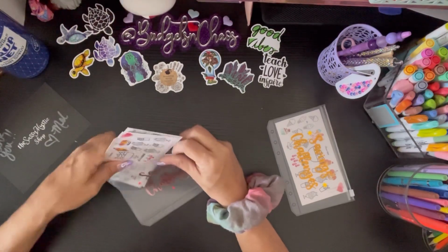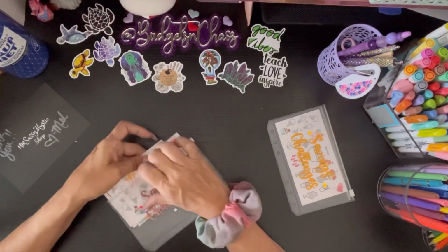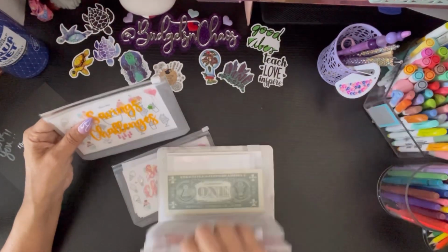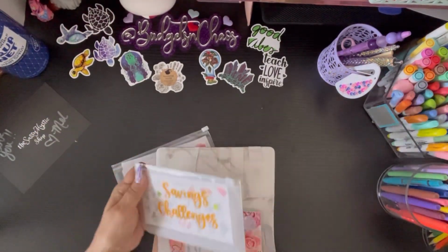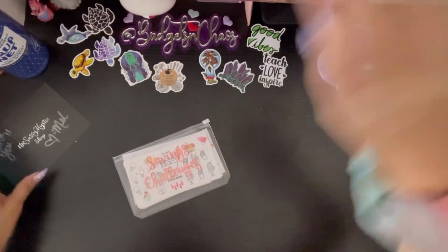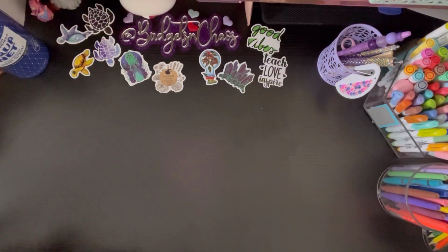Let's go. I'm gonna put this away, and this is gonna be part of my giveaways. And this one is my freebie. Yay! I like having freebies. My freebies back here, I'm gonna organize those when I'm done. At least it's in there, though.